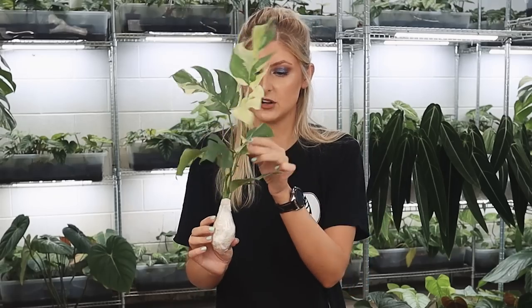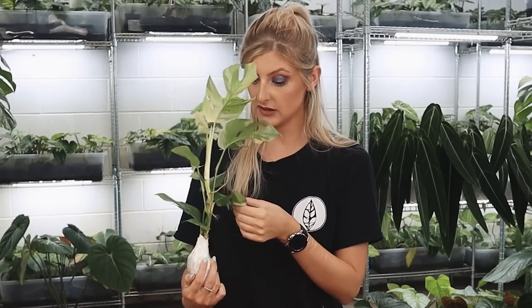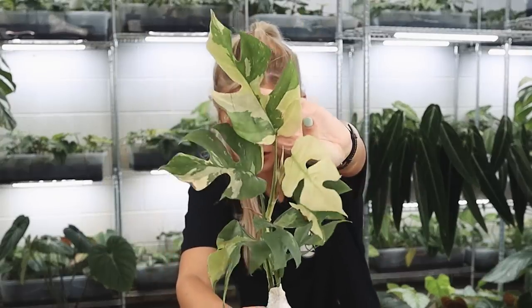But he's very, very nice, and no doubt he will get chopped and propped as soon as possible. He's traveled really well, actually. I'm quite surprised. Hold him up again. Look, he's really cute, isn't he?